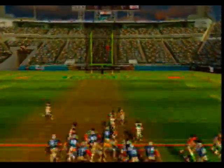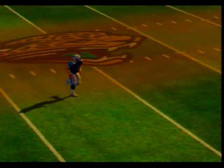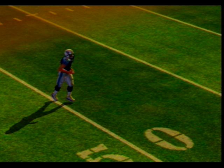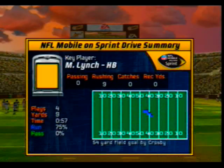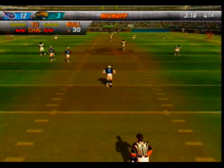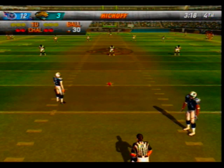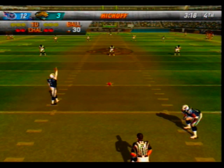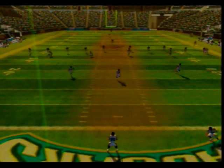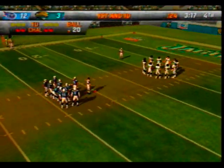Crosby needs to hit this one perfectly to have a chance. Great kick. Crosby makes this a two-possession game in the final quarter by booting that long one through. This one is handled by Harmon. Time's running out, so they're going to have to score quickly.